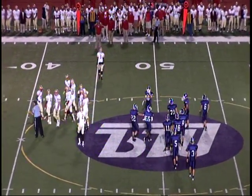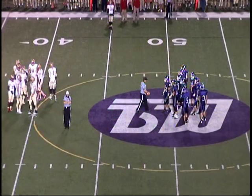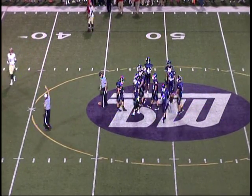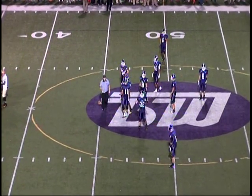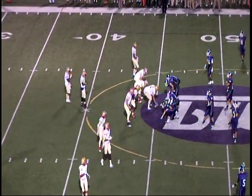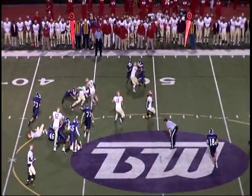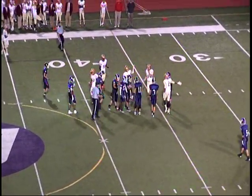Indians will be tagged with a delay of game. Delay of game, 5 yards against Penn Hills. 5 yards against the Indians. That'll take it back to the 45, bring up a 3rd down and 8. Jones looking for some blockers on the outside. Gets across the 50 and a 1st down. Isaiah Jones down inside the Baldwin 40-yard line to the 38.